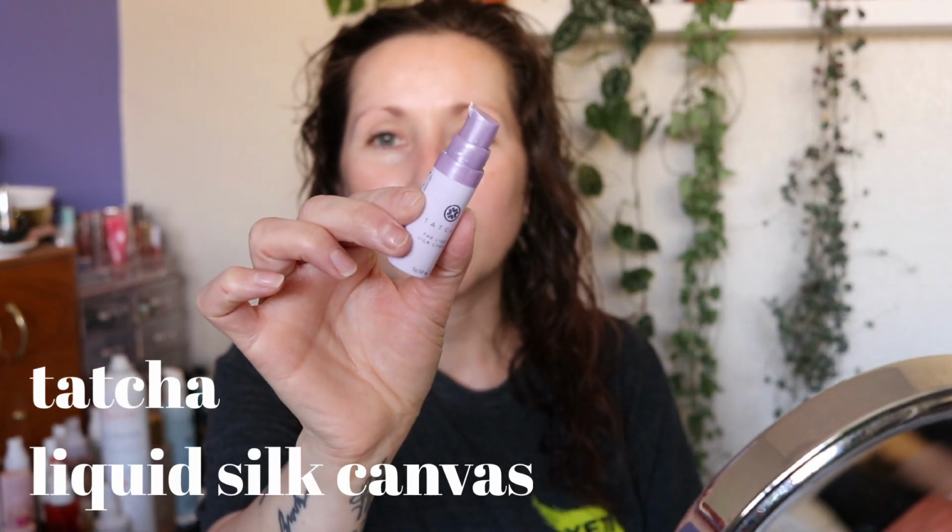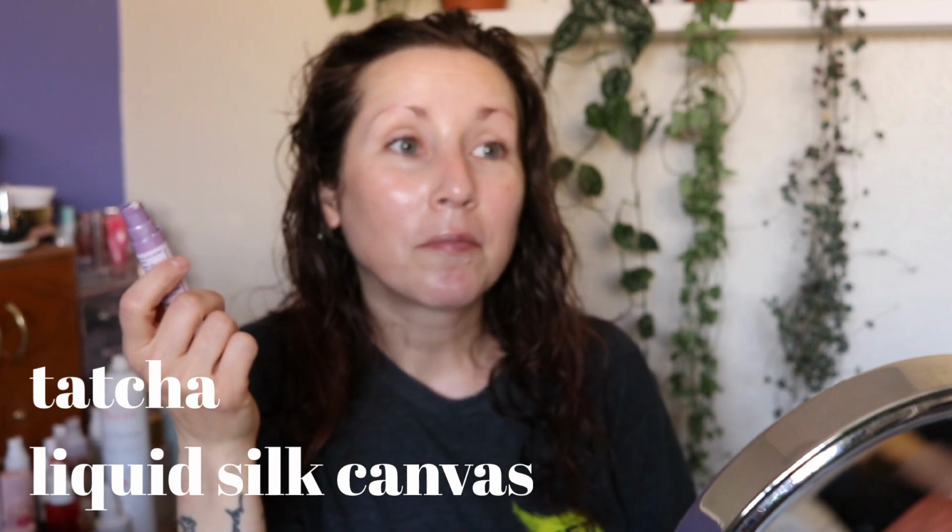I'm gonna put on some primer. This is the Tatcha Liquid Silk Canvas. This is a product I shopped my stash for this month. And you know what? I think I love it. I wouldn't buy this in a full size, but I'm really enjoying having this. You just do one little squirt, and it's such a nice smoothing, lightly pore filling, makeup extending, all around primer. It has such a great texture, such a nice scent. I love the scent of Tatcha's products a lot.